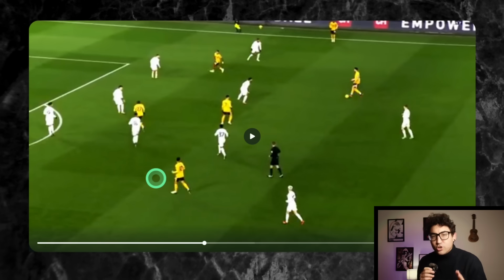We were so in control. We kept them at arm's length, and we were so dangerous whenever we had the ball. But we had 2 goals that were chalked off, and we had a few opportunities where I was like, come on, guys, you cannot be wasting these opportunities. For example, this one. This was such a good chance right here.